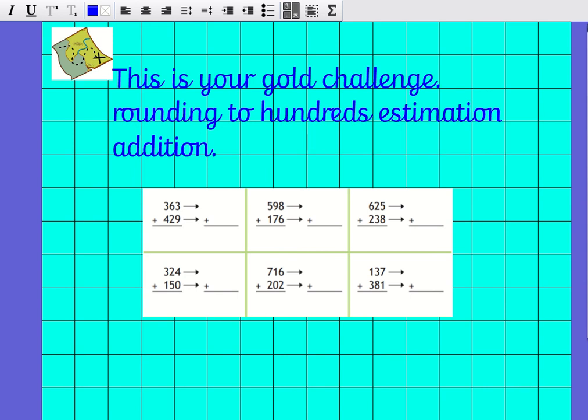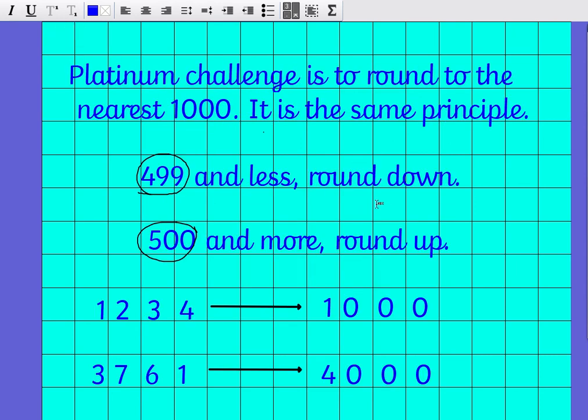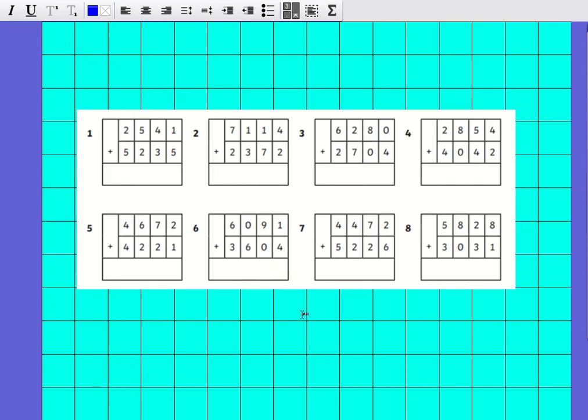Pause the video there if you want to, go away and do silver, and then maybe gold if you have time, that's fine too. Can I just let you know though that if you do move on to platinum, it's the same rule as yesterday. Instead of being 49 and less this time for a 3-digit number, it's 499 or less for a 4-digit number, and then 500 or more is going up, okay? So it's exactly the same principle, and they are your platinum questions.